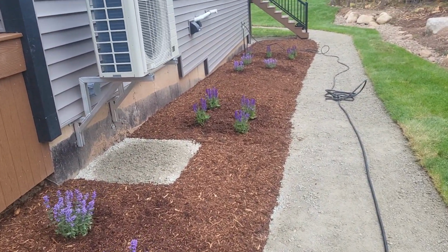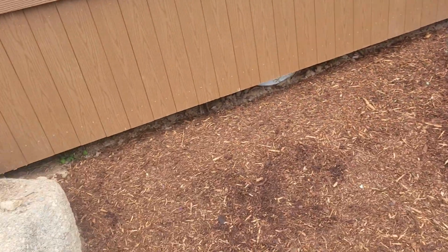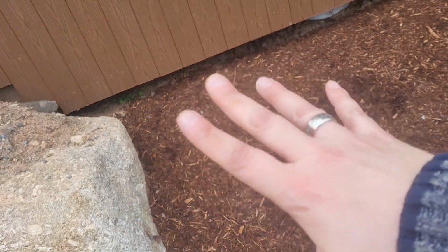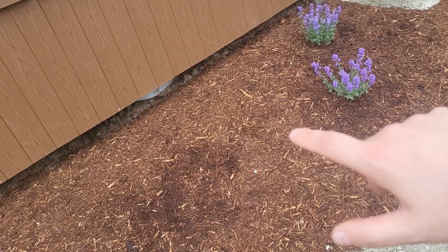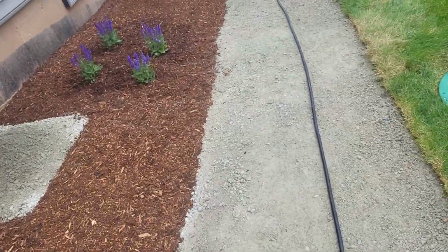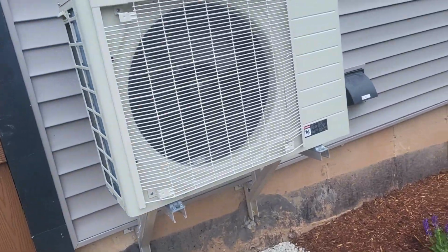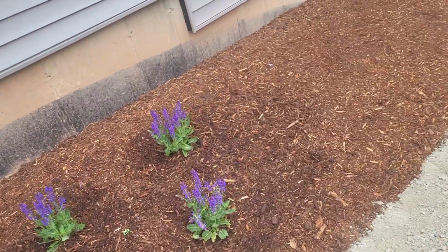Long term, this is the first batch of plants that's going in. I'm expecting to be adding bee balm here. Let's go in here. Asters. This I'm going to leave blank, just because we don't want to plant anything in front of the heat pump. So we'll leave that empty.